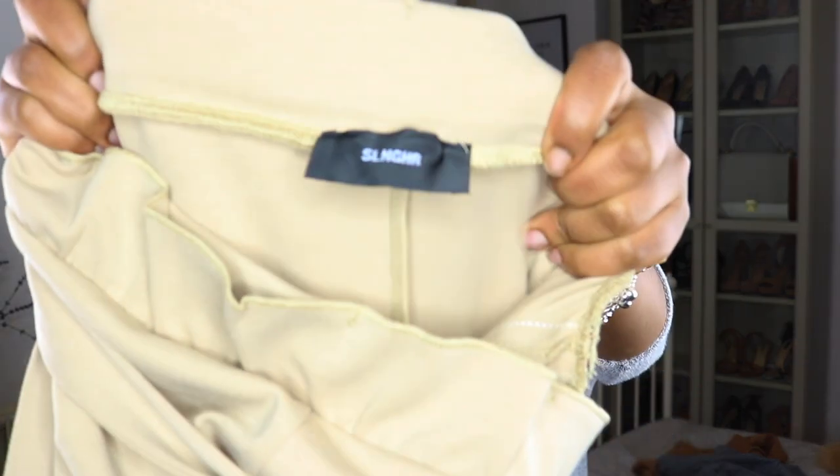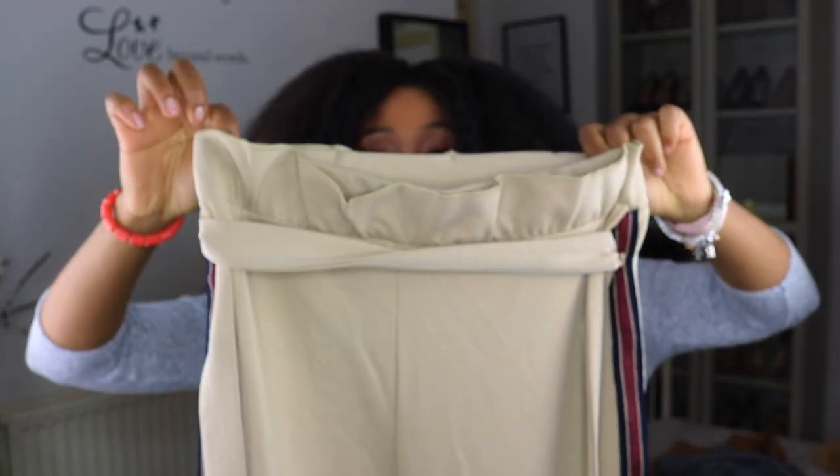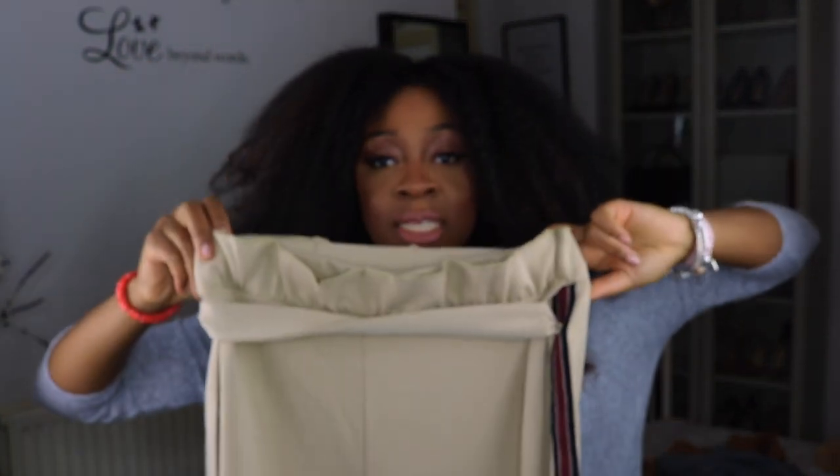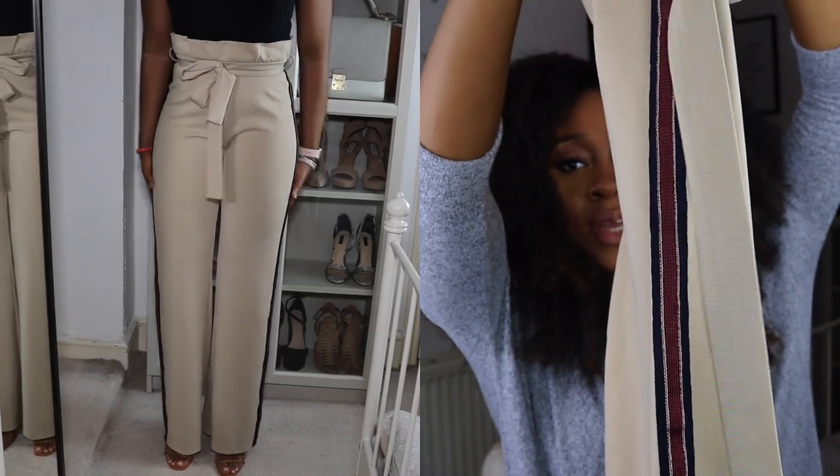The next thing I'm going to show you are these trousers I recently bought from this designer called Slngr. I think it's Slngr. It's by Anna Marie and Joshua on Instagram. I don't know if you're familiar with them, but it's their brand. So let me show you. Slngr. I don't know, but it's cute. And it's this lovely extremely high waisted, wide pants trouser with this stripe detail at the side.